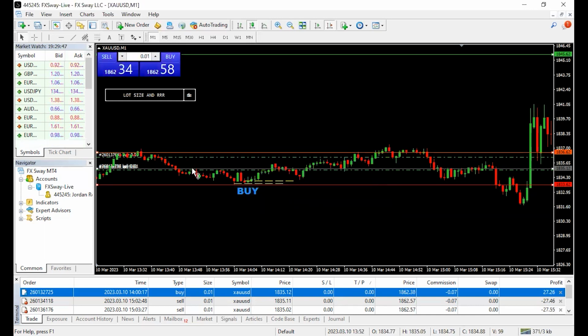So let's follow this particular trade along. We started at 1835.12. Here is our trade right at this particular point. And as we follow along, we went down a little bit. Now this candle got close to the stop loss right here. It was just 5 points away from hitting the stop loss. So we would have exited that trade if it hit the stop loss, but it did not get to that point.